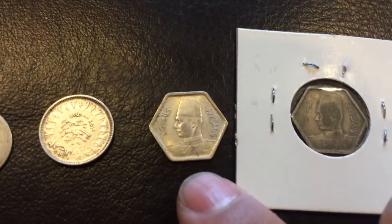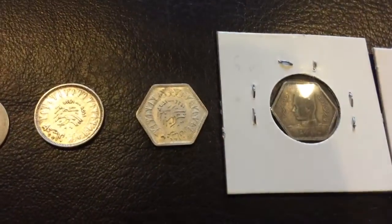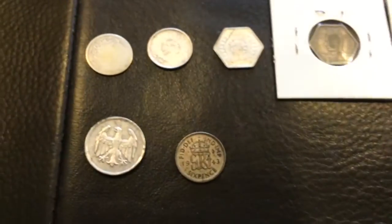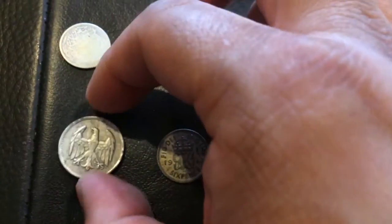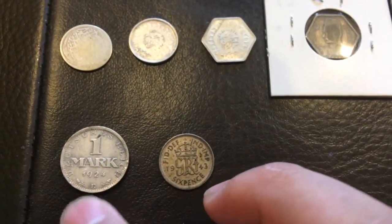And this one is a really nice shape. It's like uncirculated. 2 piastres again, 1944. And then there's a nice German coin from 1924. That's worth about $26. Very nice. 50% silver.